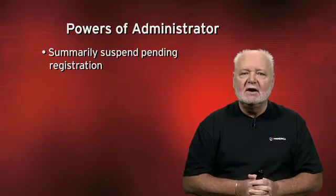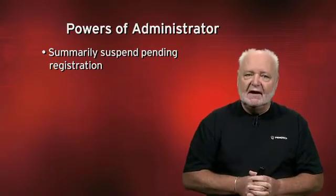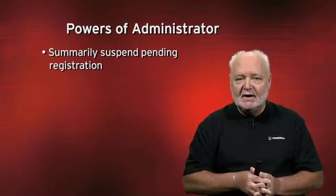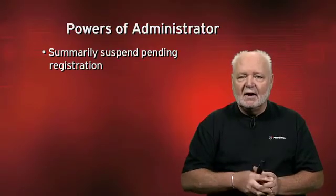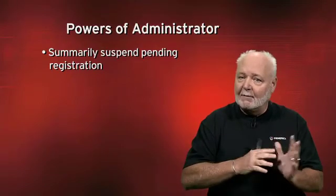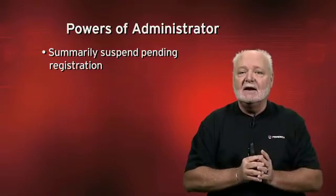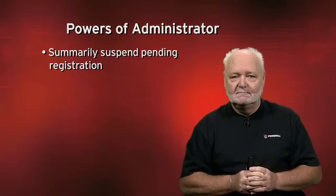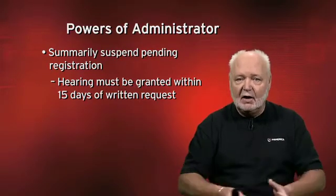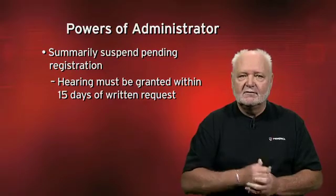Now, summarily suspend pending registration. What does that mean? Well, that means that if I am applying for registration with the state and the administrator believes that I'm not qualified, they can suspend my pending registration followed by some type of investigation, if you will. Now, in this case, my pending registration is suspended and I was not provided prior notice. They let me know after the fact. Hey, by the way, we're suspending your pending registration. I could ask for a hearing, find out why, and defend myself, explain to them why I should be registered. They would have to grant me that hearing within 15 days of my request.